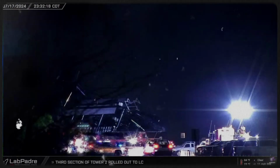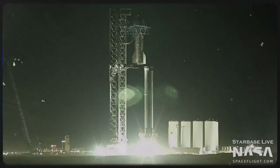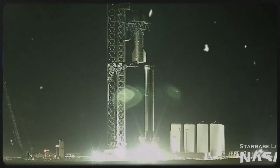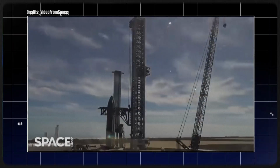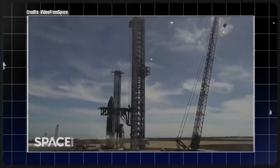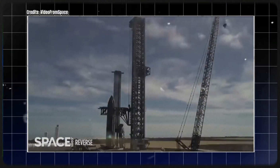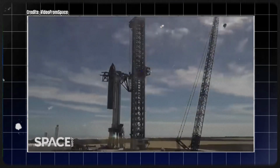On the night of the 17th, the second chopstick made its way to Sarens. Then, just the very next night, the chopstick carriage was transported to Starbase, completing the set. As a fun fact, this entire chopstick mechanism, along with much of the tower, was transported by barge from Cape Canaveral, Florida to Boca Chica, Texas. This massive logistical effort highlights the scale of SpaceX operations.